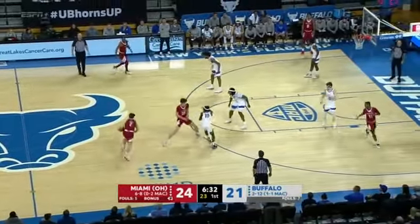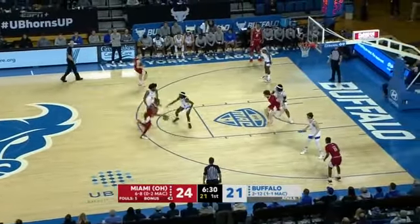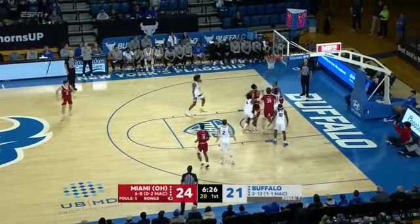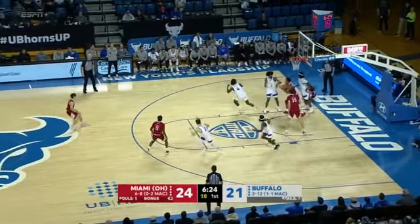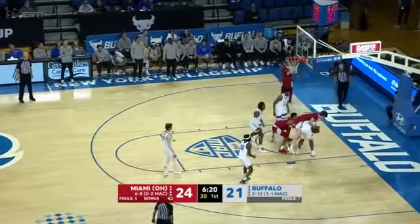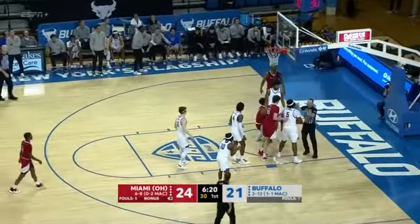With this group that they have in, they got to make sure Adams gets some touches, especially in that mid-post or mid-range area. Darwishi Hunter short on the layup, short on the reverse layup, and right into the hands of Elmer, who can't finish, and that has to be a foul.